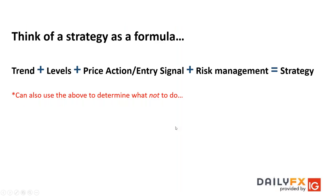So, thinking of a strategy as a formula, right? Of course, I'm going to heavily focus on the stuff that I do because it's what I know, but I also encourage you to substitute things if it's something that you like. One that we're going to talk about is Fibonacci. Fibonacci comes up all the time. Everybody's like, Fibonacci. The question comes up, why don't you use it? We'll talk about it a little bit.